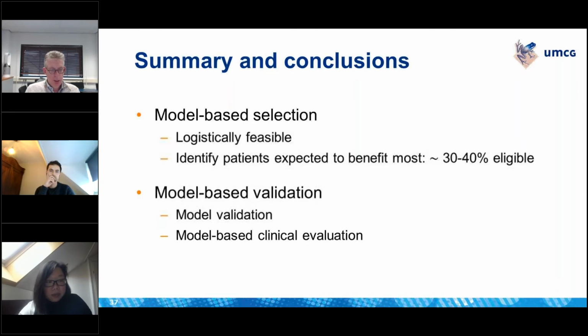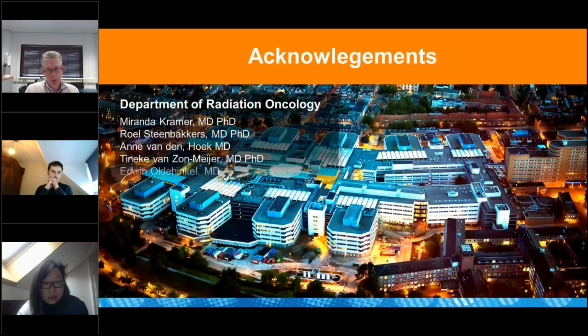And we can also use the model-based approach for the evaluation. So model validation: I showed you that we also have to validate if the models still work, especially if patients are treated with a new technology. And as you see, the first results indicate that we probably have to adjust or revise the models for proton therapy, which is another technique. And we can use it for model-based clinical evaluation, in which we evaluate whether the rate of toxicities is indeed lower than we would expect when patients are treated with photon therapy. Thank you very much for your attention.